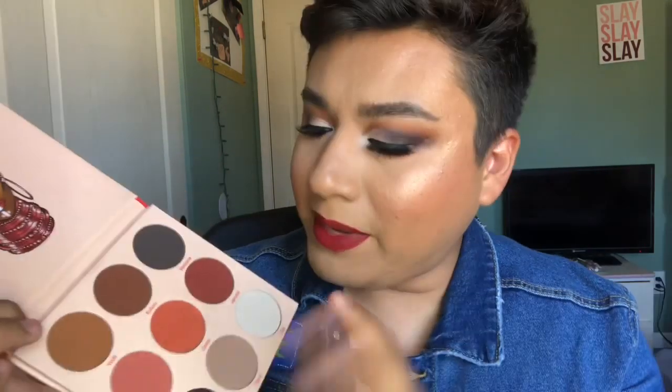The shadows blend beautifully. They are really pigmented, so a little dab goes a long way. They're nice, creamy and gorgeous. So again, this palette is my absolute fave, and this one started my Juvia's Place fandom. And of course, this palette is what I'm wearing on the eyes today.